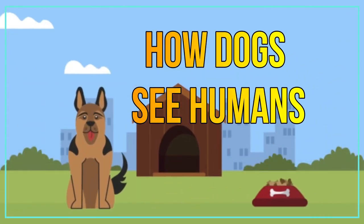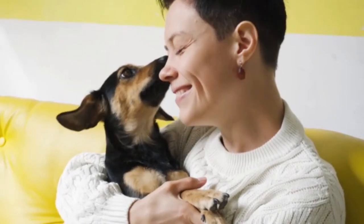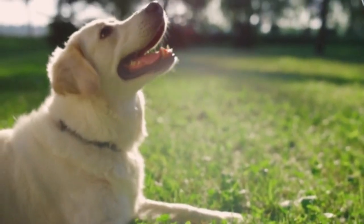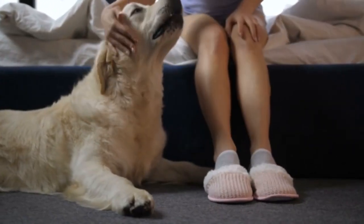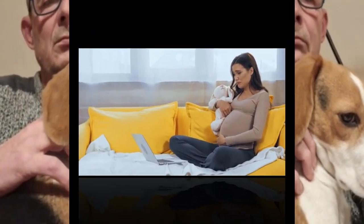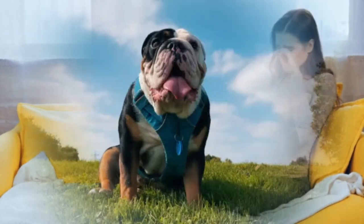How dogs see humans. Studies show that dogs aren't wired to focus on a human's face, but they have evolved to pay attention to human faces. Dogs recognize people by their faces alone and can read emotions from our faces. However, our body signals can be more informative for a dog. A dog pays more attention to our body language and voice cues than our faces.